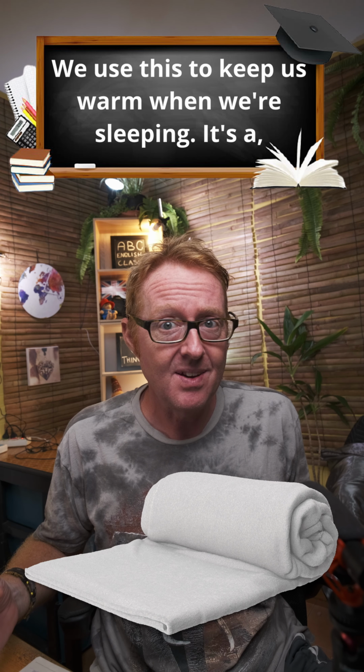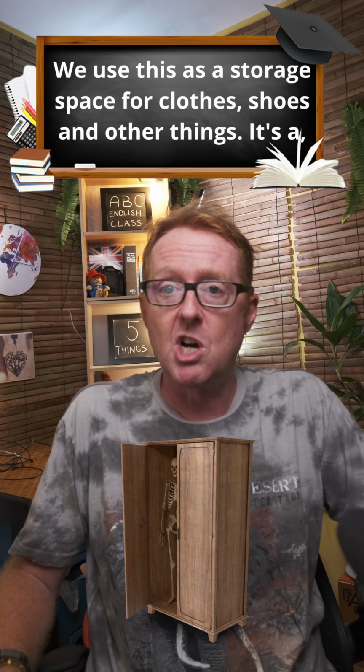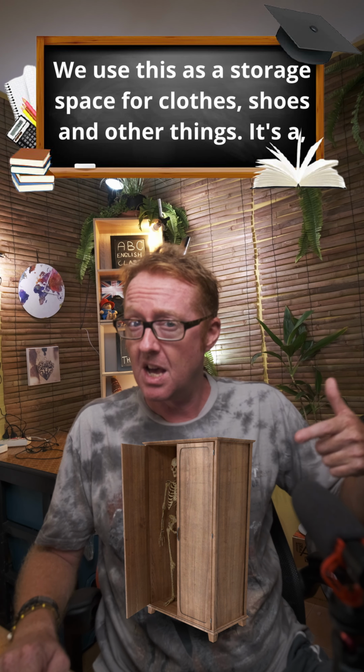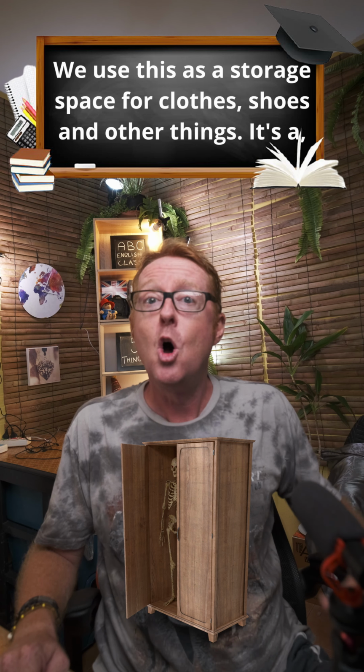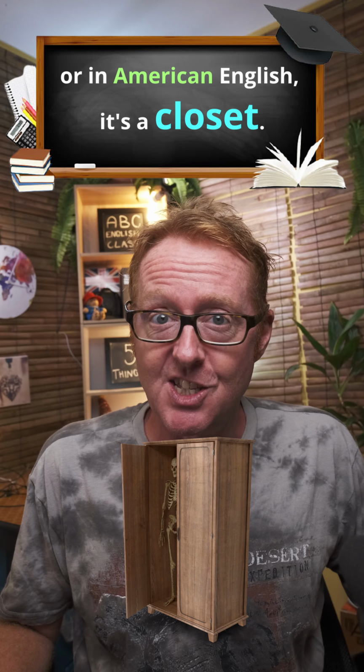It's a blanket. We use this as a storage space for clothes, shoes, and other things. It's a wardrobe, or in American English, it's a closet.